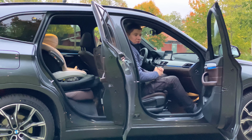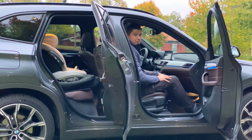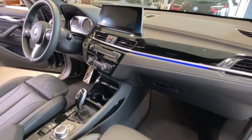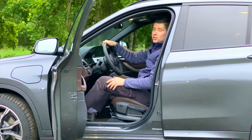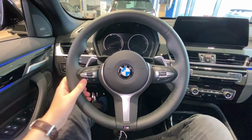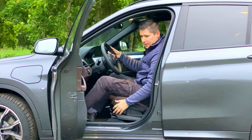And now I'm sitting in front with a child seat mounted, and my, let's say, back passenger has enough space, and I have also enough space for my knees and plenty of space above my head. As a driver, I can find a perfect position behind the steering wheel. There is a lot of adjustment in the steering wheel, so you can find your best position. And also you have some adjustment to the seat.